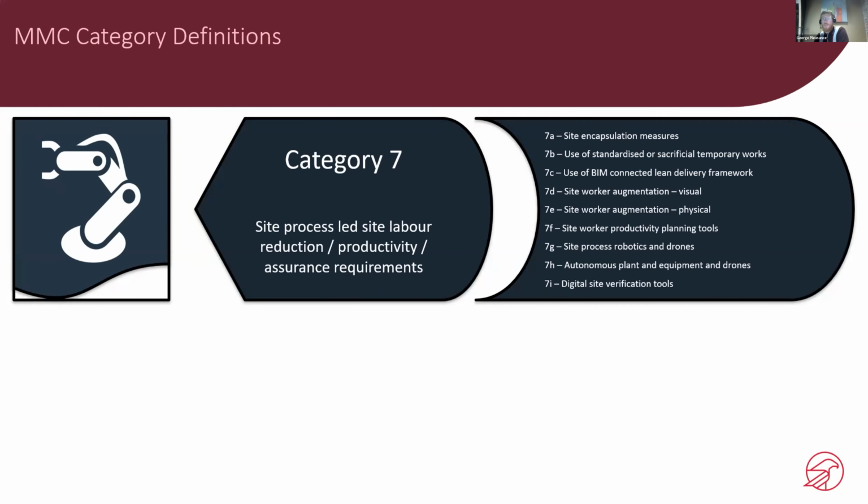And the last category is category 7, which has some really interesting pieces around it. You've probably seen videos on some of this, but it's site worker augmentation, whether that be visual, in terms of VR headsets to try and understand BIM models before actually constructing on site, or something physical like exoskeletons to aid in carrying things from floor to floor, transporting heavy materials, using extensions to help build brickwork without having to use scaffolding or whatever it may be. There's a lot of emphasis in the construction industry at the moment on the way in which preliminaries can help to produce more modern methods of construction.